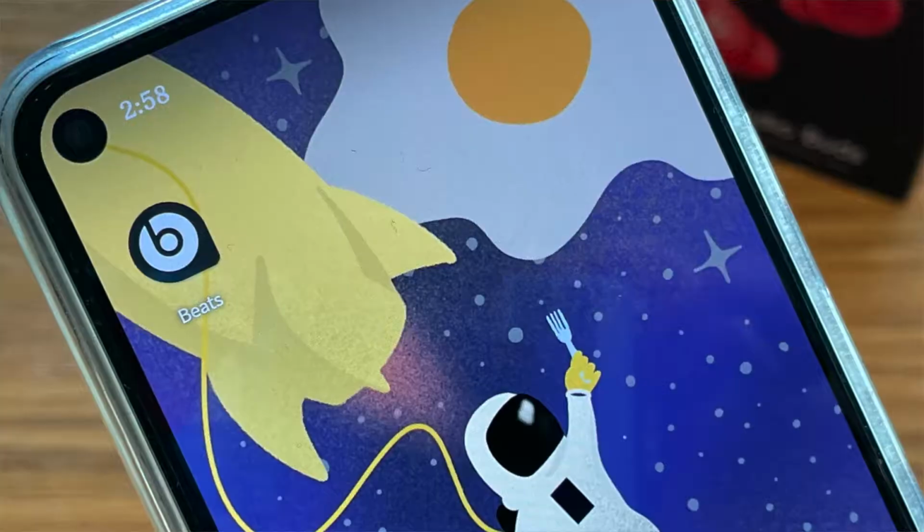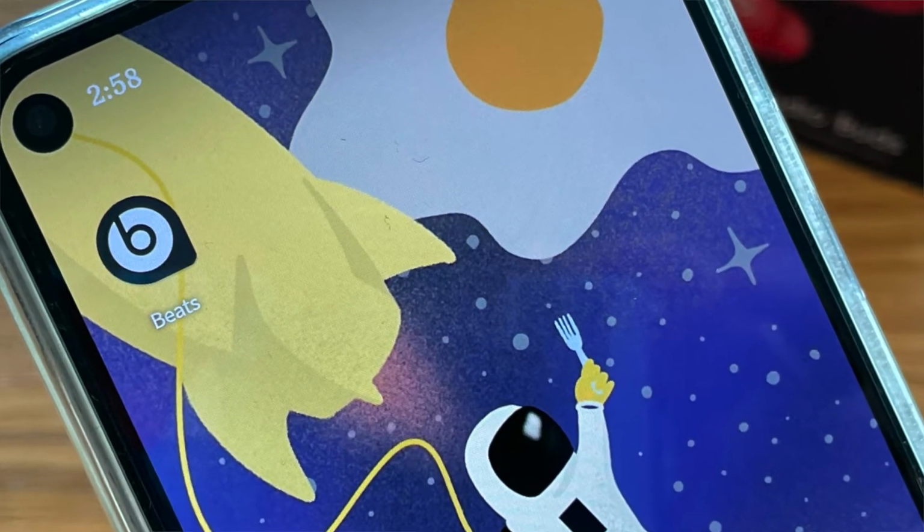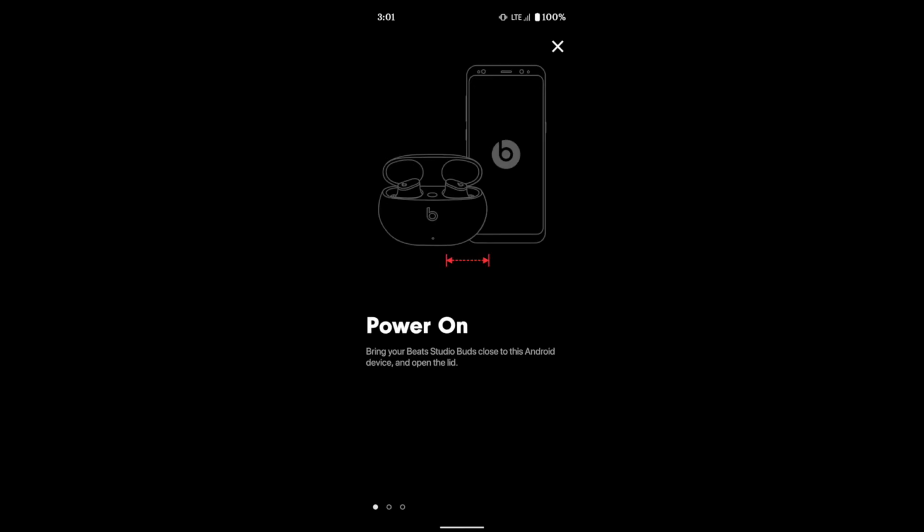So hands-free AI assistance, no problem. Connecting to an Apple iPhone is pretty easy. But how about connecting it to an Android device? Android is easy too. But first, go into the Play Store and download the Beats app. Do that first before you even open the container.